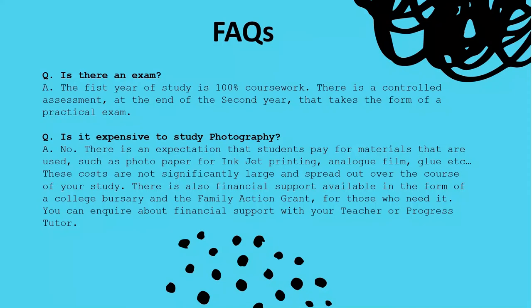Is it expensive to study photography? No, it's not. There is a certain cost that comes along with having to invest in materials for your own study, for example, darkroom paper to print photography onto, or paper for the inkjet printers, or glue to stick it into your sketchbook. But there is financial support available for those of you that need it in the form of the Family Action Grant or the College Bursary. If you need any guidance or support with any of that, or have any questions to do with financial support available at the college, speak to your teacher or approach your progress tutor.